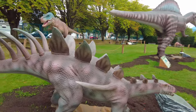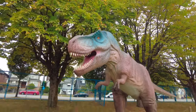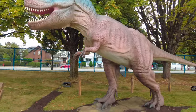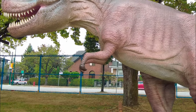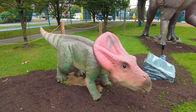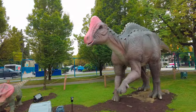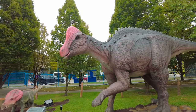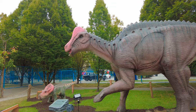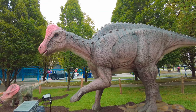That's pretty cool. Every kid's favorite, it's the Tyrannosaurus Rex. Little arms moving there. Little Pentaceratops. Like a mini Triceratops. Doesn't have the horns on it though. And up here, what is this? Hypsilophodon, it means under the top lizard. Pretty big guy, he's got sort of a bright red fin on the top there.